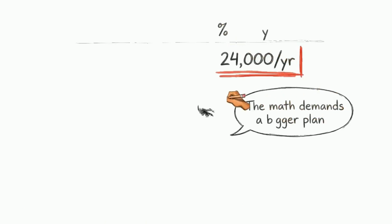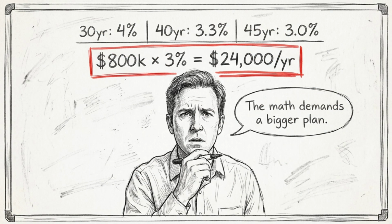The adjusted withdrawal rate for longer retirements. Research suggests approximately 3.3% for a 40-year retirement and approximately 3.0% for a 45-year retirement at similar success rates. Retiring at 50 on $800,000 with a 3% withdrawal rate generates only $24,000 per year. This is why most early retirees need significantly larger portfolios or significant supplemental income.